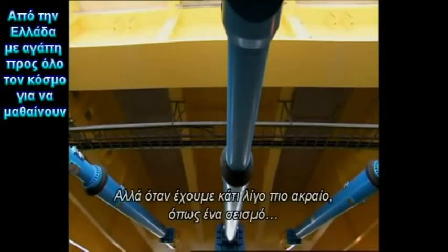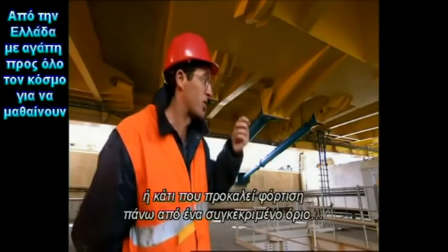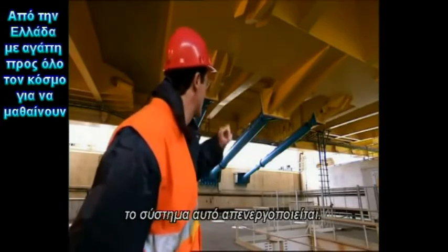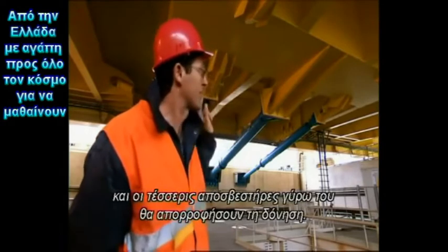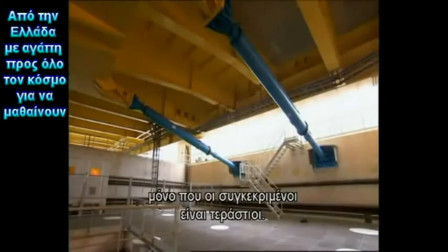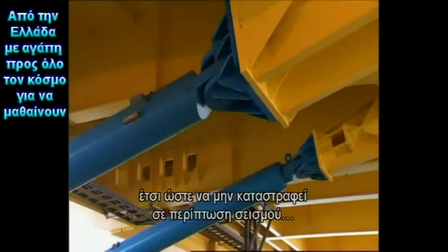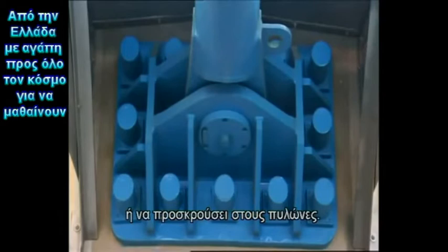But when we have something a little bit more extreme, like an earthquake or something which is a load over a certain limit, this is going to run out of action. It's going to break effectively. Inside, a small part is going to break, and the 4 dampers around it are going to take the movement. The dampers act like shock absorbers on an automobile, only these are enormous. They allow the roadway freedom to move, so it is not damaged in a quake, yet keep it from swinging too violently or impacting the towers.